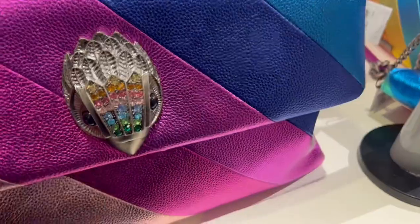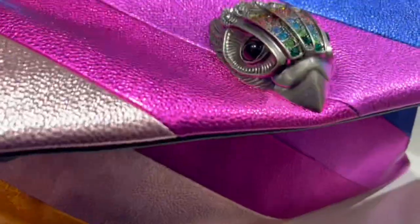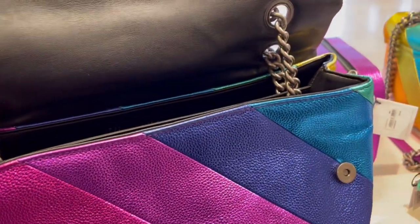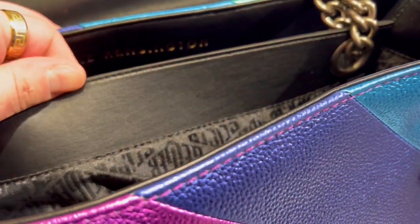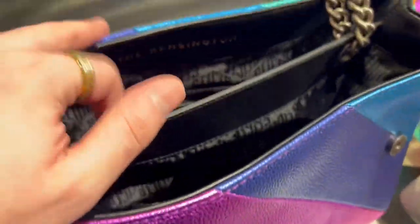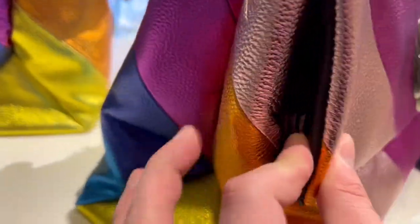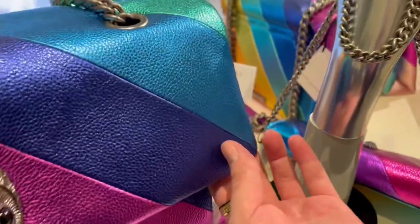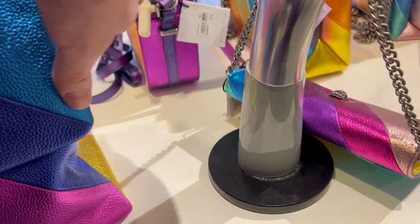It is just beautiful. And what I like about these flap bags is that there's two magnets on the corners, so it's not gonna warp the flap itself. And what's really nice too is that the Kensingtons and the KURT GEIGER bags have their own type of story patch, kind of like what Coach does. And I really like that attention to detail. It might not be super high quality for the patch itself, but it's really cool to see that.